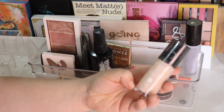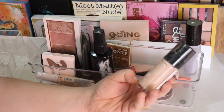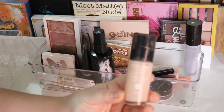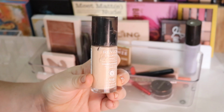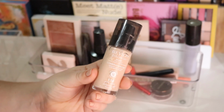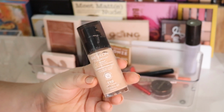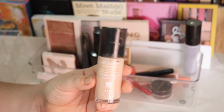So here is my foundation. I had the Revlon Color Stay in shade 110 for combination oily skin. And I think it's definitely for combination oily skin, because it was a little bit dry. It was dry in certain areas where I'm extra dry, like in my T-zone. But it did look nice everywhere else. So I think this is one of those ones where if you prep your skin properly, it would be fine, because it's a really nice thin formula.